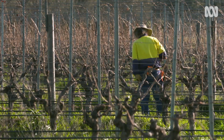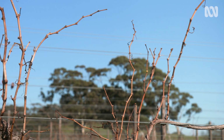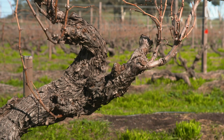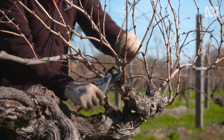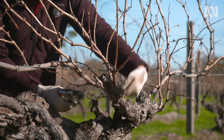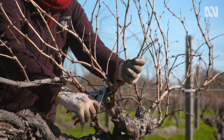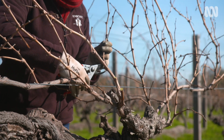Like all viticulturists, Prue has one big task in winter: pruning. On these vines, she uses a traditional method that promotes sap flow. Each vine ends up with one new cane and one new spur on either side of the vine. We've got a good spur here. And the idea is to always have that first bud underneath, so you can get that continual sap flow. And then the next bud, which will be next year's cane, sitting up here. And we chop right back towards here.